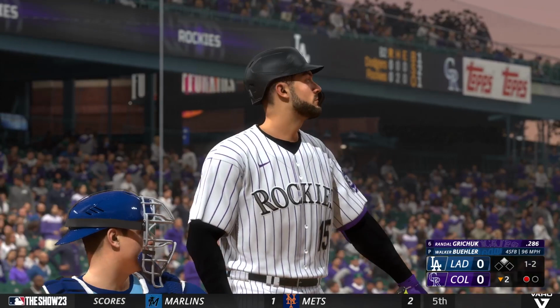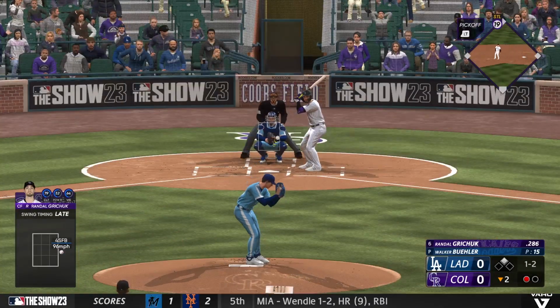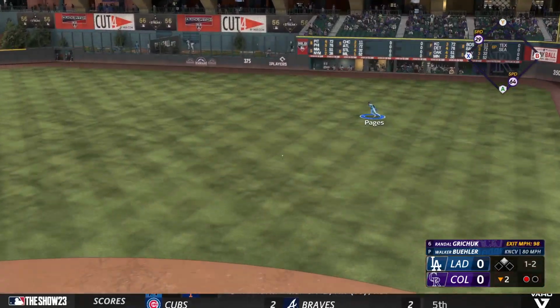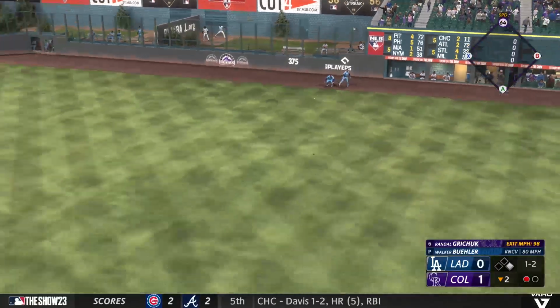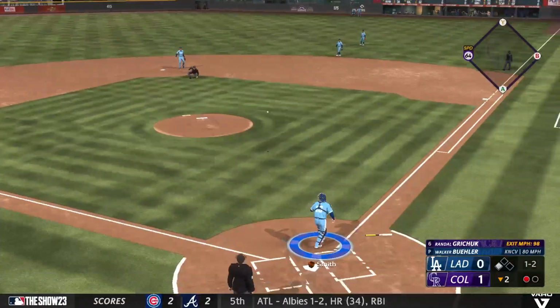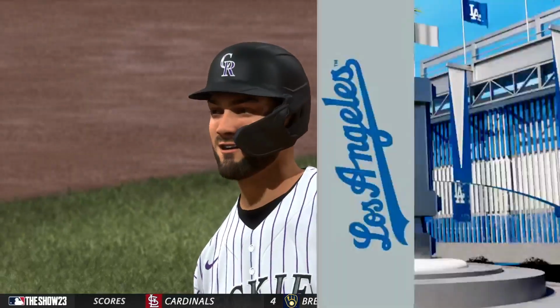They say it went. 1-2 is the count. Here's a 1-2. And that's going to roll to the wall. Pulls into third safely as they jump ahead, a run scores.